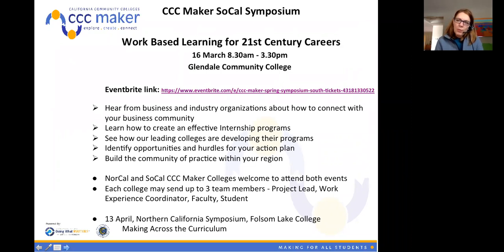We're doing one symposium in the south, here in Glendale, and then in April we have another one in Folsom Lake, which will focus on curriculum. But just remember, colleges from both the north and the south are welcome to attend either or both symposia. Everyone is welcome. And we're inviting colleges to send a team, and specifically for the Southern California one, if you have a work experience coordinator, please make sure that you include them in your team.